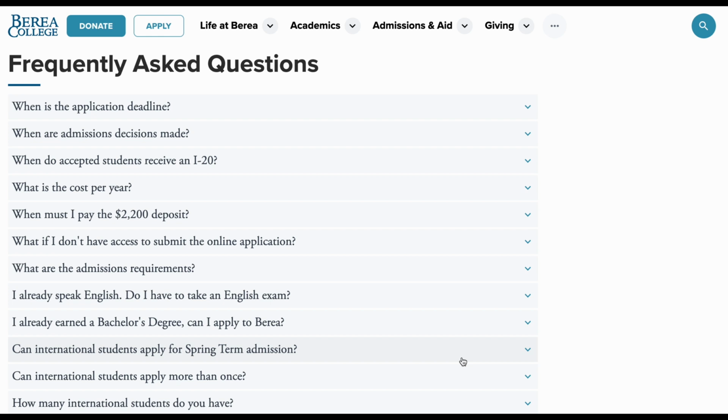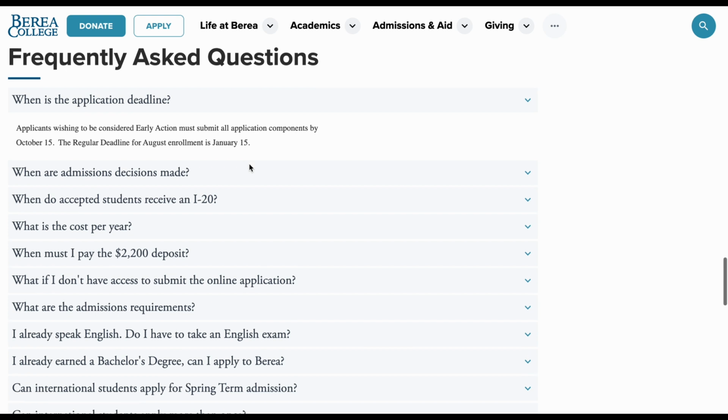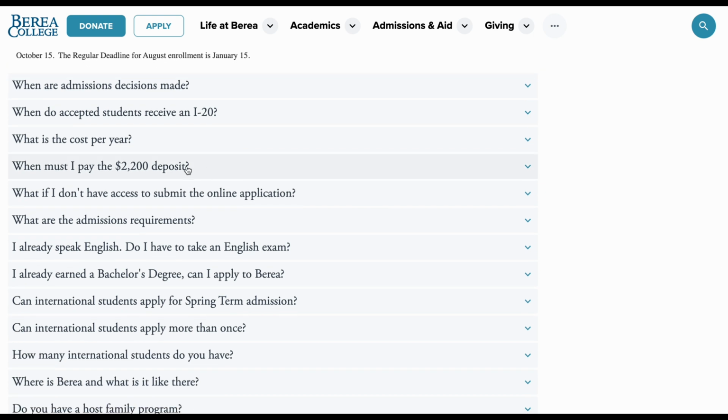So now let's check out some frequently asked questions that this institution has put together for the benefit of all applicants. What is the application deadline? So applicants wishing to be considered early action must submit all application components by October 15th, and the regular deadline for August enrollment is January 15th. Let's look at the most important aspects.